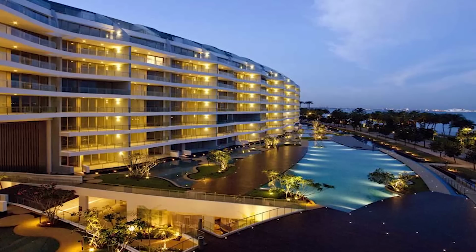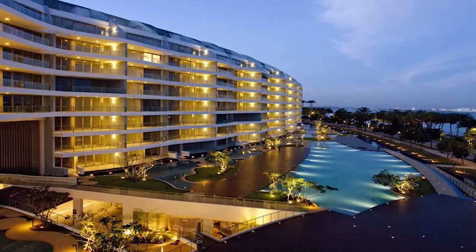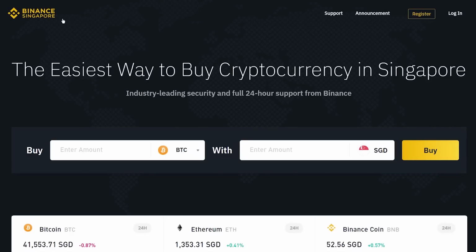And don't think that this is just a small amount, because this actually has a butterfly effect. Imagine that you get the extra 0.0001 Bitcoin, and in 10 years time, the Bitcoin value went up to $1 million per Bitcoin. And because of that 0.0001 Bitcoin, you can now afford a condo at Sentosa. Now, I'm not saying that it will definitely happen, I'm just saying, imagine. If you are in Singapore, it's best to use Binance.sg to buy.